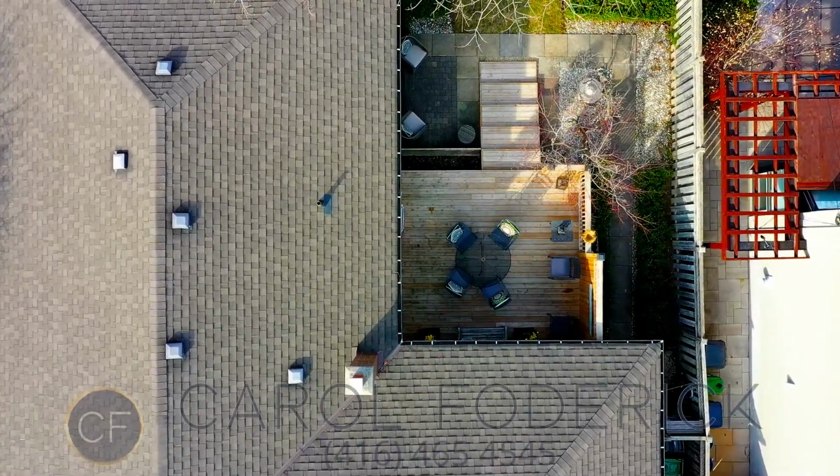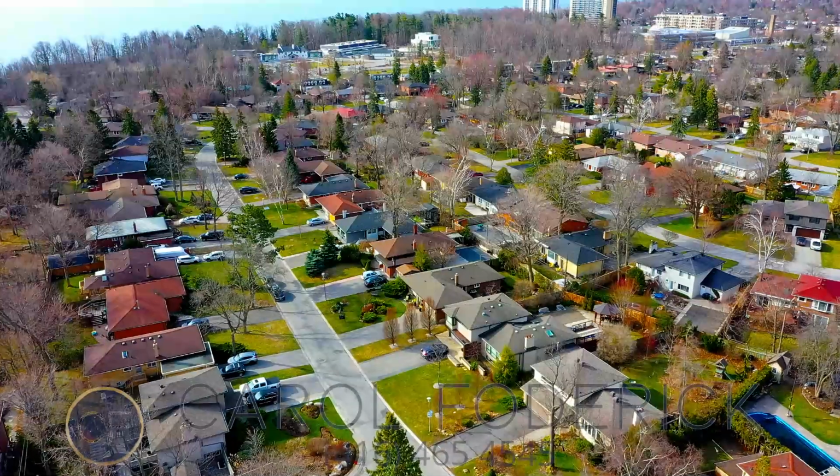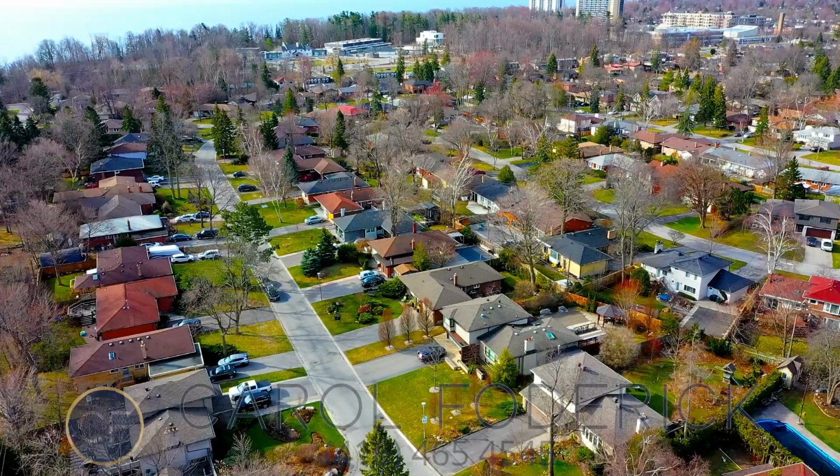The main floor has a great walkout to award-winning, carefully landscaped perennial Zen gardens that look like something right out of the pages of a magazine. The mechanicals have been updated and this home is truly move-in ready.